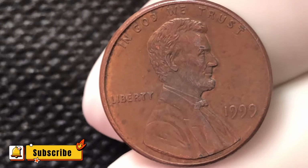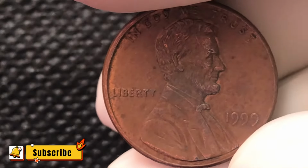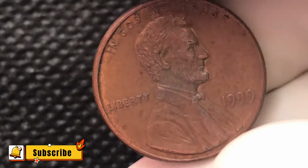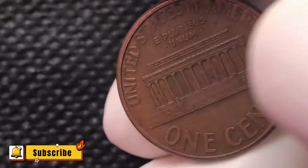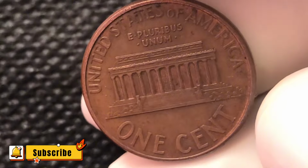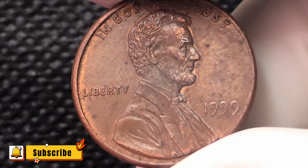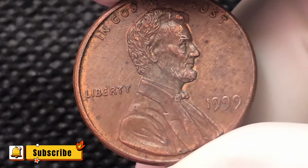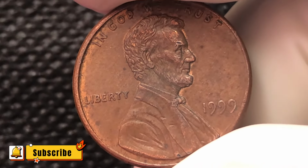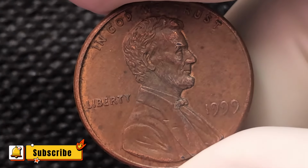Let's talk about double die errors again, because this is one of the most famous and potentially lucrative kinds. A double die is not caused by the coin being struck twice, like some might think. No, it actually happens before the coin is even struck. It occurs during the creation of the die itself. When the die is being made, the design must be transferred onto it. If that process is done twice with a slight shift in alignment, boom, you've got a double die. And when that flawed die is used to mint coins, every single coin it touches will carry that error.